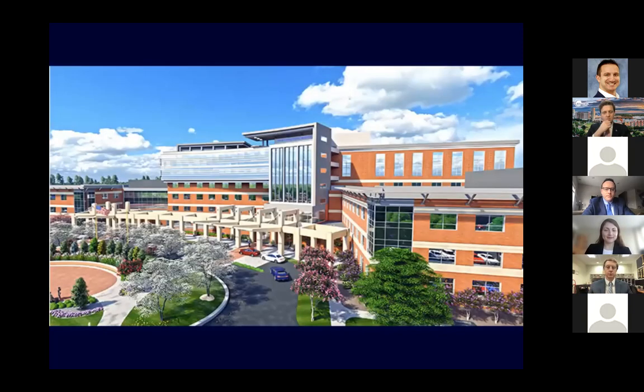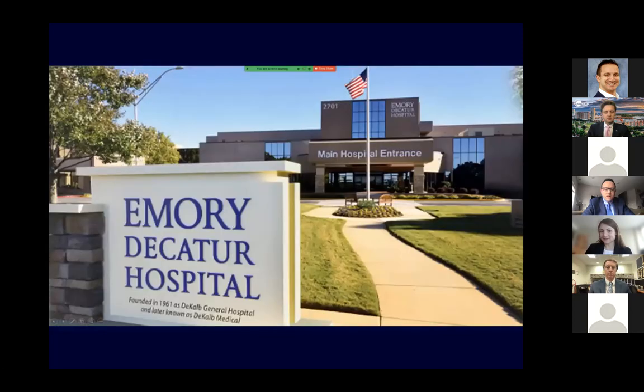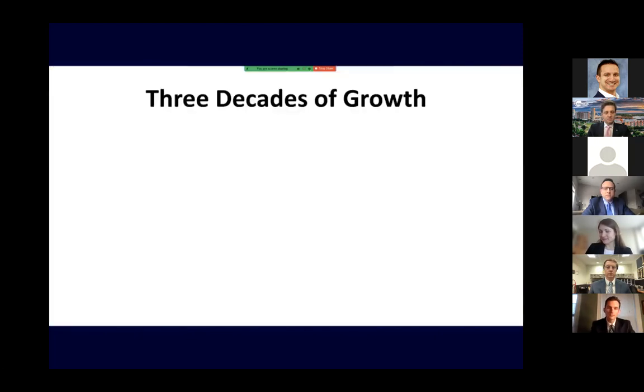And then our northern suburb, Emory Johns Creek Hospital, is doing an addition of the medical office building. These 2 new floors at the top are going to be part of orthopedics and is one of our fastest growing regional offices. And then in addition, Emory Decatur Hospital, one of the newer additions to the Emory system, also has some activity for a number of the orthopedic services.